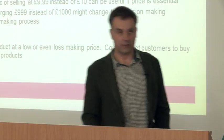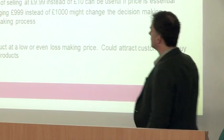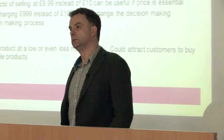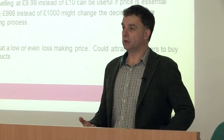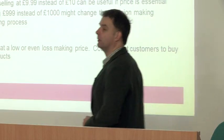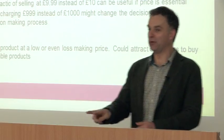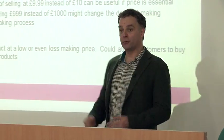Traditionally, in the olden days, before you guys were born and we used cash, retailers would charge £9.99 for an item. They would never charge a round value. Why? Well, it's called charm pricing. You hand over a £10 note for a top, they give you that top, and you get a penny back as well. Yay! You've got two items for one charge. And that's what charm pricing is.